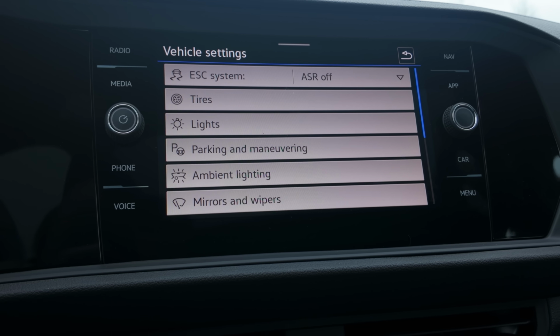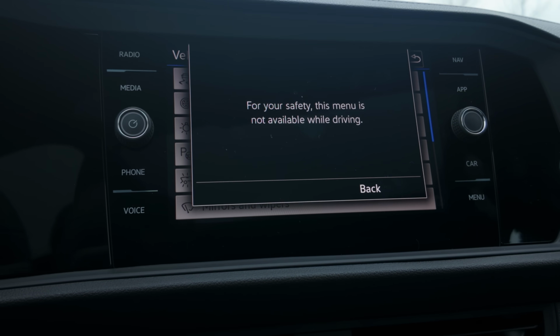If I've ever said anything negative about this car in the past, you know, it's got a lot of redeeming features. Except this: "For your safety, this menu is not available while driving." Anyway. So now we can't turn traction back on or off or do anything, apparently. Yeah, that was sick.